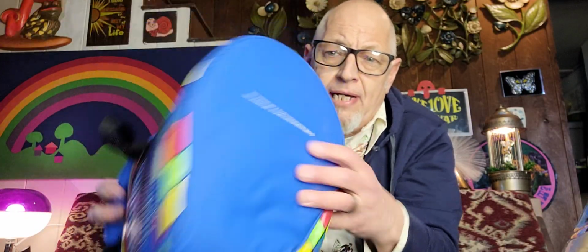Anybody know what this is? It is a cooler for a NASCAR driver. Yes, Jeff Gordon, I think. It used to be. This is from 1996. On the bottom, I think it says that.